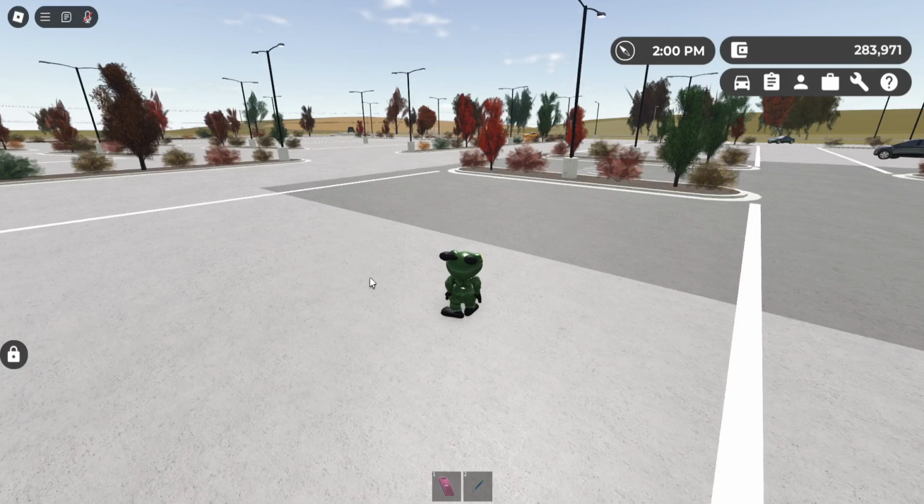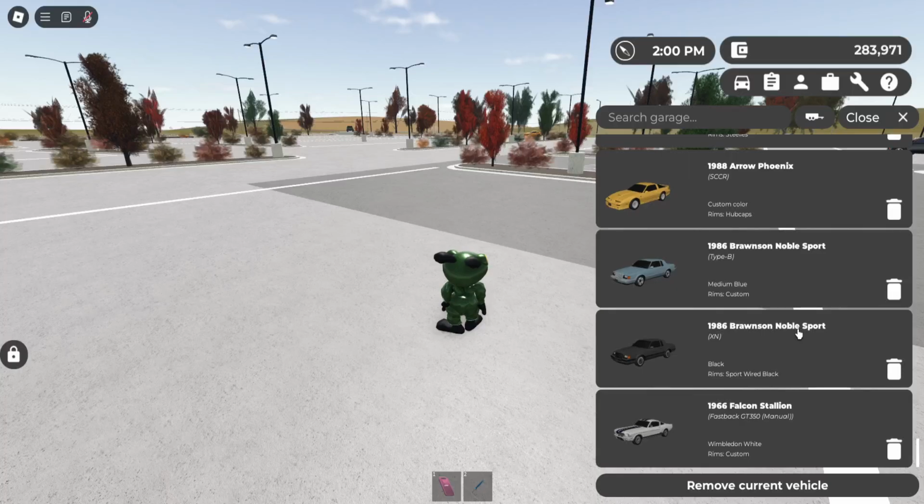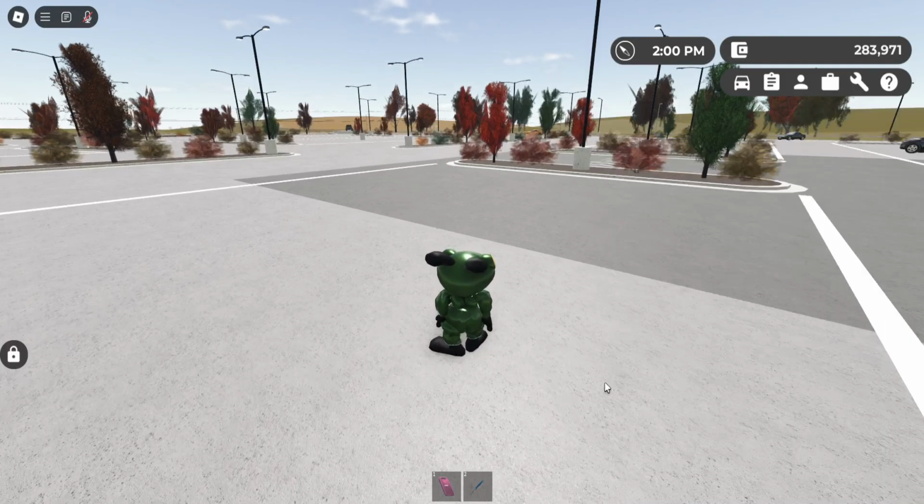Welcome to Roblox Greenville. Today, I'm going to be doing a garage tour. I'm not going to try to talk too long, but for each car, I may give a quick overview of my thoughts on it and what I've done to it. And for all these cars, I'm going to refer to them as what they are in real life, as opposed to the Greenville names, unless I don't know what it is, because I think there's one or two on here that I just don't know what they are. But I digress. Let's go ahead and get started here. Start at the bottom, work our way up.